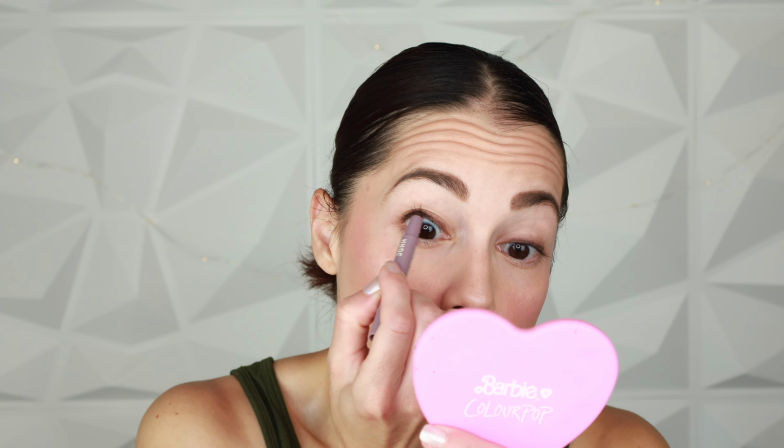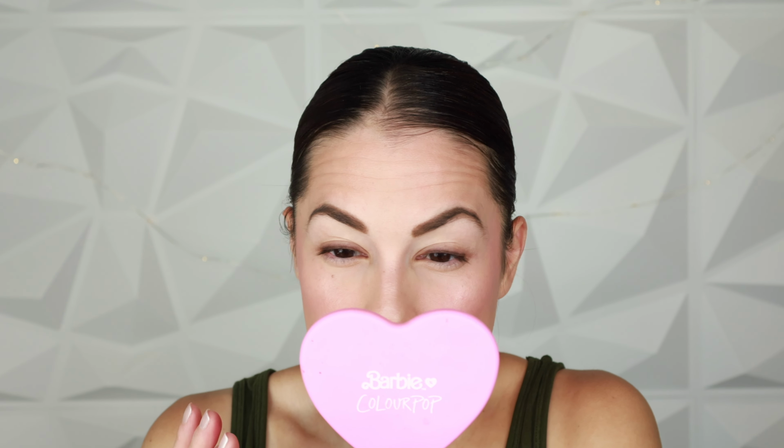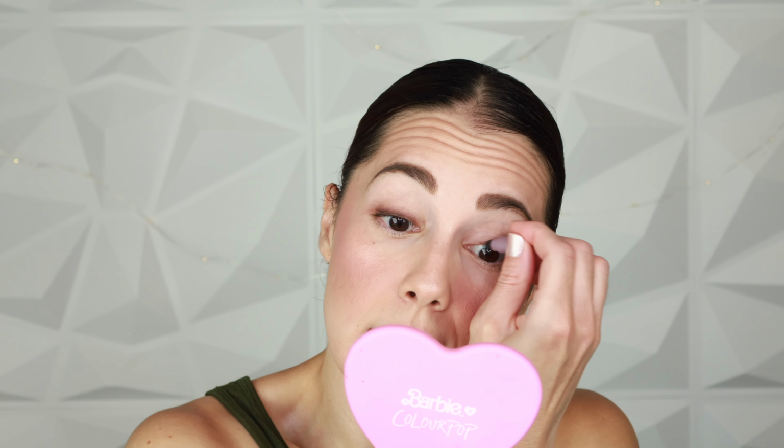I'm going to tight line with this. This might be better for tight lining than it is for creating a smoky, thick lash line and using it to smudge. I don't know, I'm kind of torn. I like the shade and the creaminess of it, but it sets just too fast for me. So I feel like if I'm trying to get myself ready and be quick out the door, this is not what I'm going to reach for, because this is just too much work and it's just not wanting to cooperate. So the idea and the theory behind it is nice, but it just is not performing as I expected.